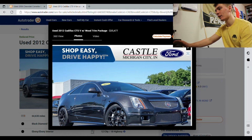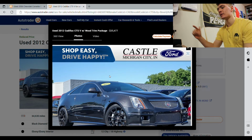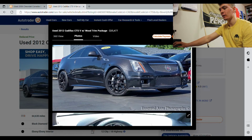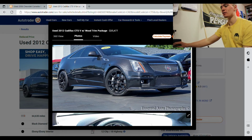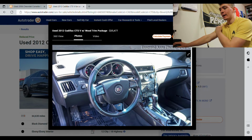Had to show it, give it an honorable mention because early 2010s ones are going down in price. You can find them for under 35, 40K. So pretty good. This example I got on the screen here is a 2012. It's got 64,630 miles. Black Diamond exterior, ebony interior. I love these cars because they look like Batmobiles, right? I'm a big Batman fan too, so speeding down the street in this thing is just crazy. It'd just be so cool.